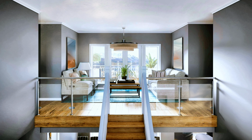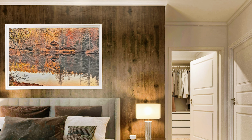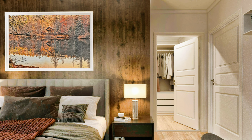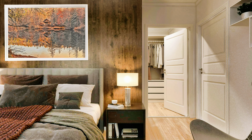Allow me to finish my presentation with this master bedroom design. Wood panel walls bring comfort and coziness. Also, the gorgeous hardwood floor. A warm color palette complements the beautiful decor.